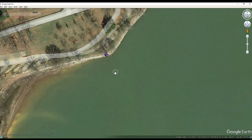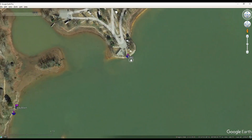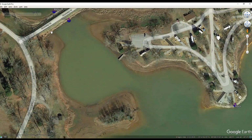So let's keep moving down. Again, we're just marking, you've got all this shallow rock you can fish. Then we come out here, you kind of hit nothing, and then you get a little more rock up in here as well. Then you kind of get the dirt, the clay, all that good stuff. And then over here, some more rocks back here on this little bank line.